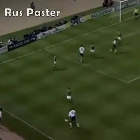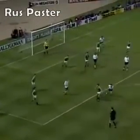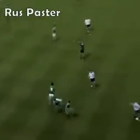So England pressing forward. This is Pearce. Moran gets in the way. It was well driven by Pearce, but the Ireland captain there. Beardsley.